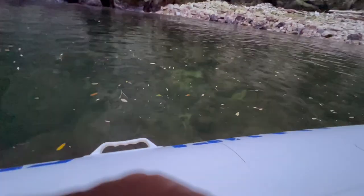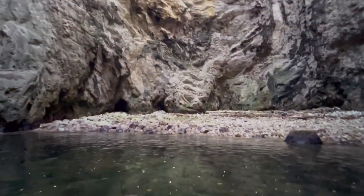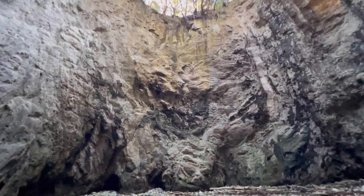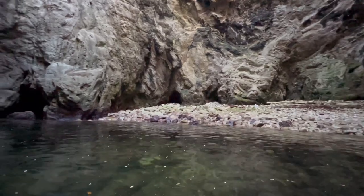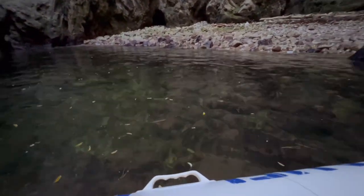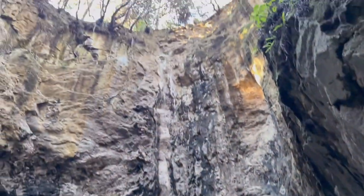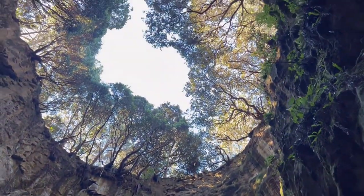I can see the bottom. Yeah, I can see the bottom. You can only come in here about 3 hours either side of the high tide. Too shallow. Are there fishes also here? No, I don't think so.